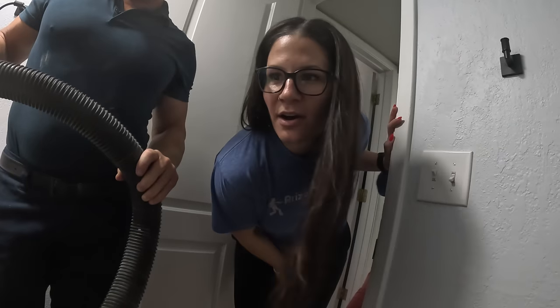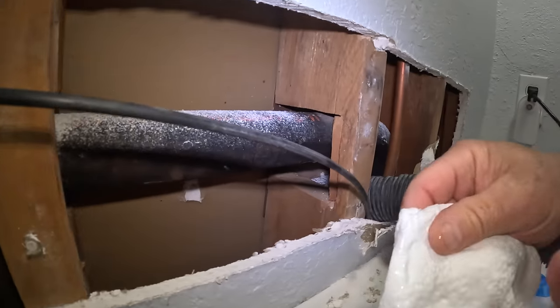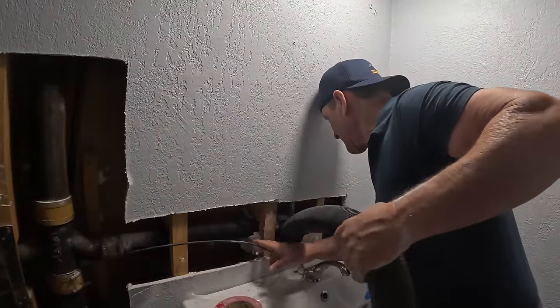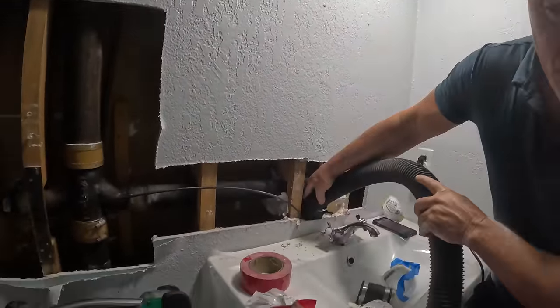So, live rat in there. All right, you could see him right there, you guys. He's moving around the very bottom of that wall cavity. We're about to suck him out right now. He's like, they found me. All right, so we're gonna block this hole in case he runs out. We've got this wall cavity completely sealed up here. Oh, there's a copper pipe right there.